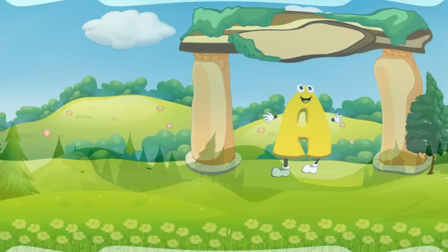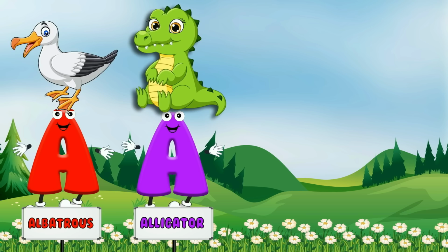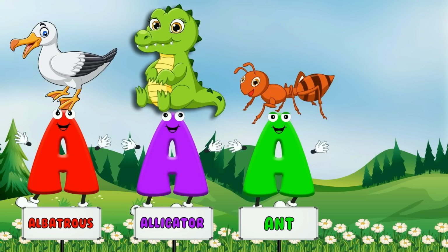Yay. Animals with the letter A, with their sounds, and the animals are albatross, alligator, ant, ape.